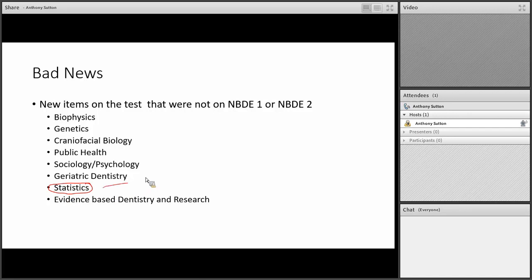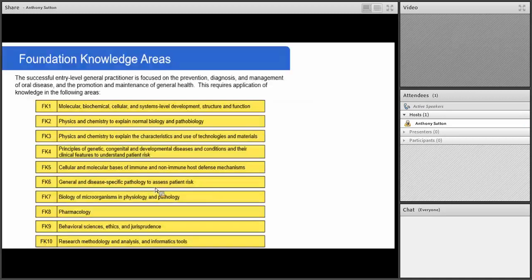For instance, statistics. The kind of questions they may ask you about are things related to sensitivity versus specificity. Whenever we're talking about a drug or a test, you may look at whether, say, a particular antibiotic is sensitive, right? Versus specific, okay? These are things that if you're not familiar with, you must be familiar with for the new INBDE exam.